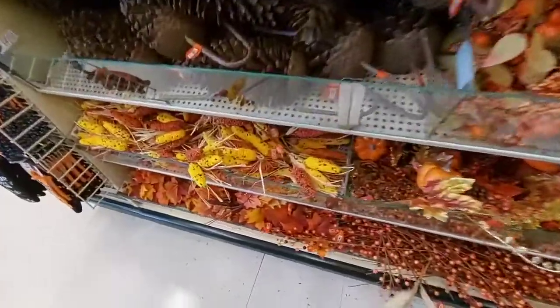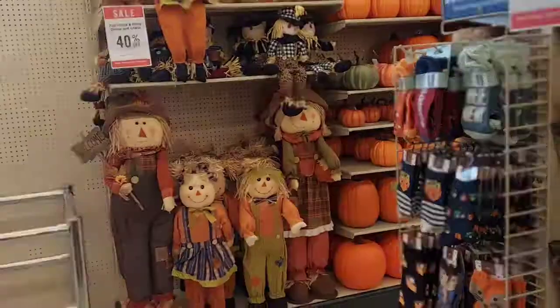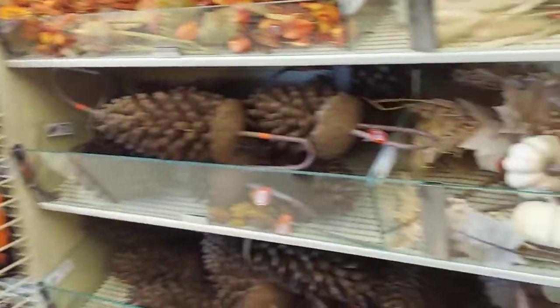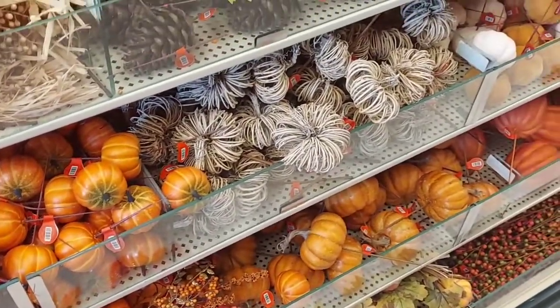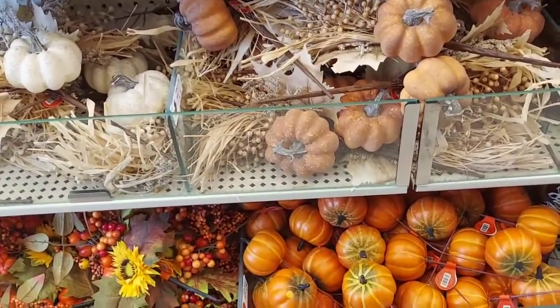You even have the little corns on a stem down here. But I just wanted to do a quick walkthrough. Look at these cute little scarecrows. Really cute. But like I said, quick walkthrough. Not doing too much today. I didn't see a whole lot that I need to grab. So hope you enjoyed this. Go to your nearest Hobby Lobby and see what you can find to get ready for fall.